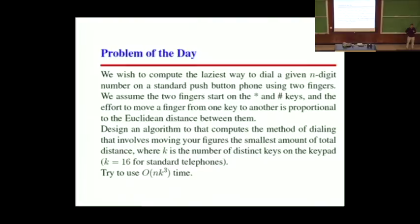It's how many boxes times how long it takes to fill a box. Does everybody agree? How many boxes are there in this particular problem? Let's say there are K points on the keyboard. What's the time it takes? How much time? What's the size?